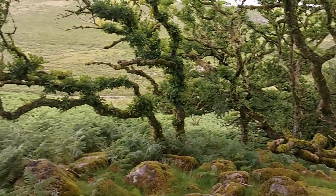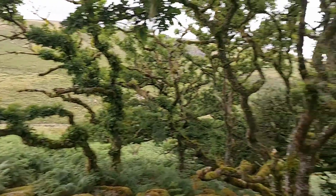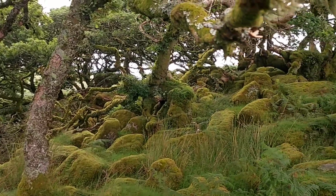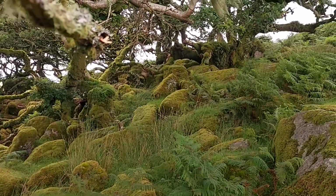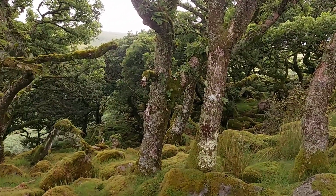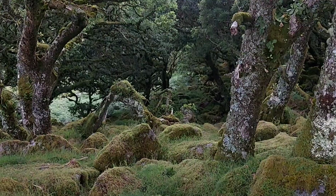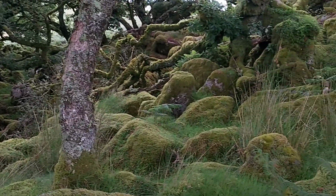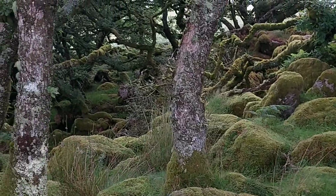I've forgotten what they call this part of Wistman's Wood. I think it's just the far copse or something like that, from memory. So I'm going to go in now and see what I can find. There you go.